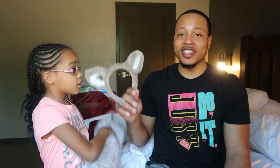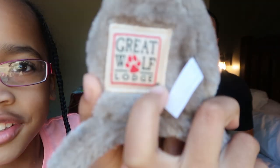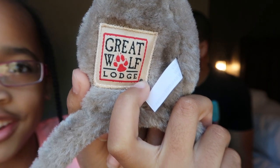What else? They have paw prints. They have like a little paw print on the back of the little ears. Put your ears on. They gave them some little ears with this little paw print. You can kind of see it. There you go. The little paw print right there. And then they give everybody these cute little ears to put on when you check in.